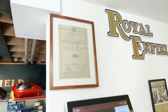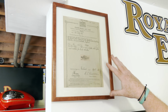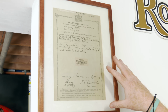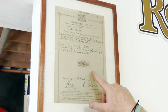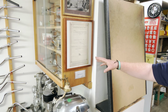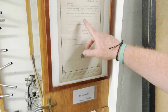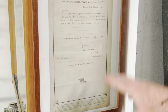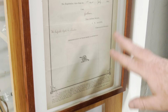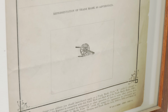So this is just the original trademark, as we were discussing the cannon outside. This is one of the original trademarks for the cannon logo that was first introduced with Royal Enfield. So you can see the transition of the logo. This, I believe, was 1905. So you can see the progression of the logo, from the replica cannon we've got outside to what you see today with Royal Enfield with the Made Like a Gun logo.